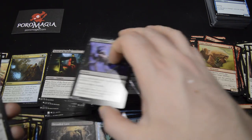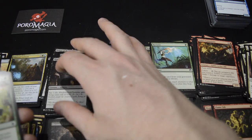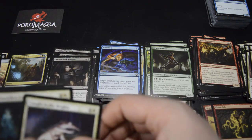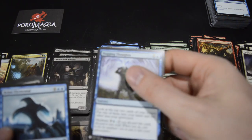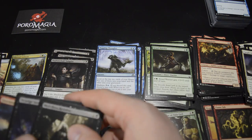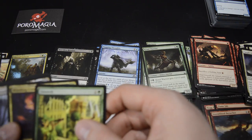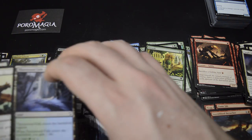Of course, Commander as a format really lets all kinds of cards have their spot in the spotlight. You can even play something slightly underpowered if you feel like it.